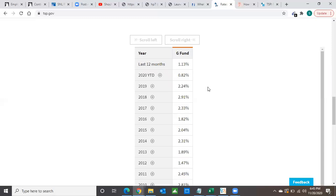Very modest returns here. So is there any way to put money in anything else that would give you the safety of the G fund, but allow you better returns than just the 0.82% and the 1% and the 2%? Well, let's take a look. Fixed indexed annuities.